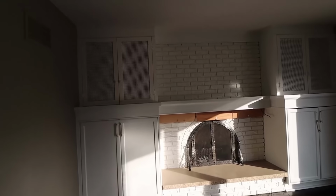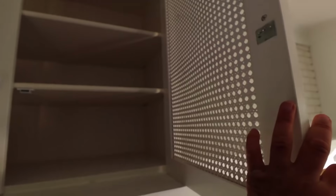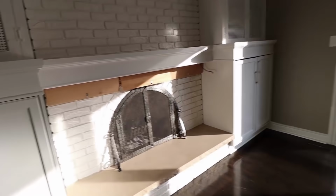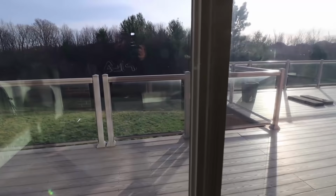Oh, this is kind of cool. It's got like a see-through mesh. Nothing there. This is a pretty nice setup. Even on the deck, you can see down in the backyard.